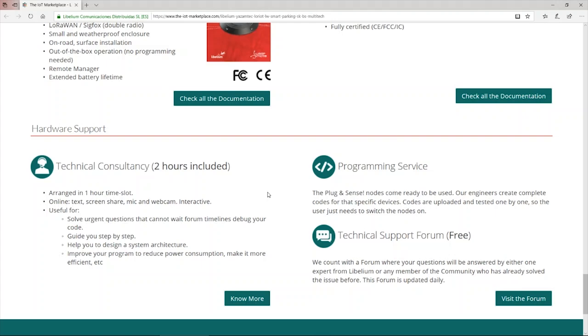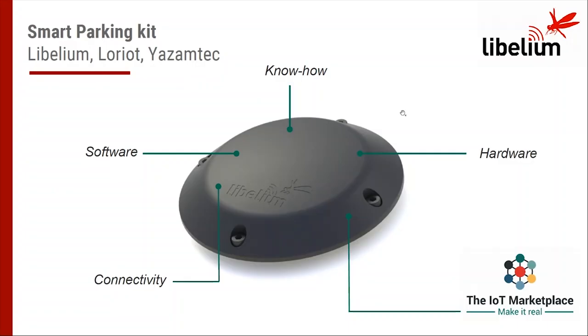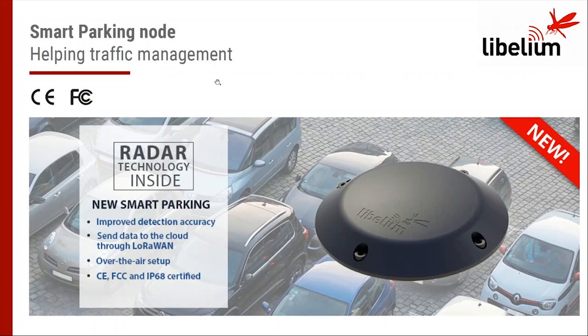Okay, and now let's move forward to explain the hardware itself. I don't want to go very deep into the details of the hardware because we will probably, in the following months, give you a specific webinar just focused on the new smart parking sensor that we have released. So now, just to give you the main details and characteristics, I would like to show you this. The main thing in comparison with the previous sensor is that we have included this new technology, the radar sensor.